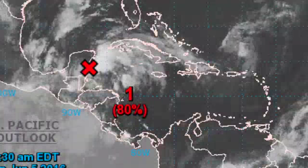All right, let's take a look at the tropics, and there's that area of cloudiness and disturbed weather that has moved to shore onto the Yucatan Peninsula. It is expected to move out over the southern Gulf later today or early Monday, and as it does, it's highly likely that it will develop.